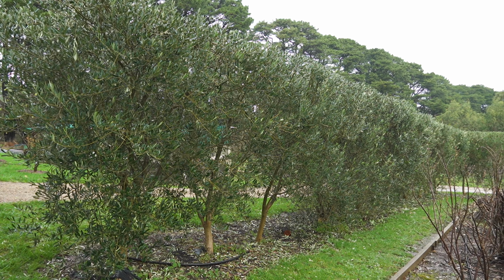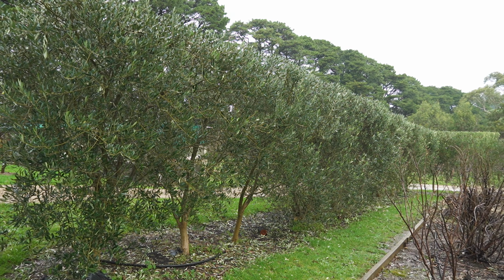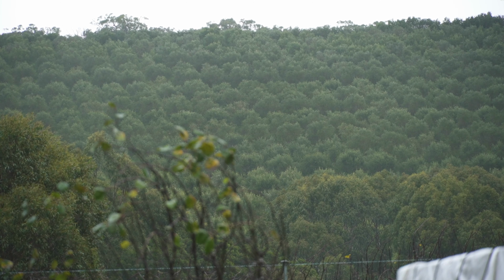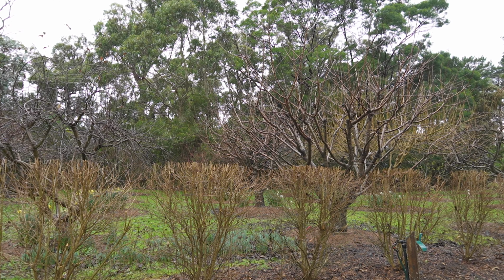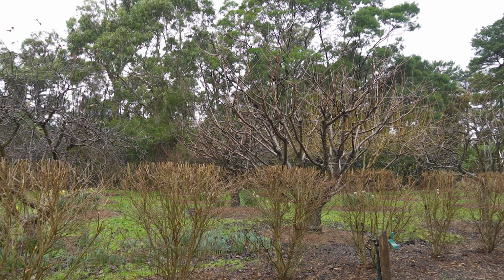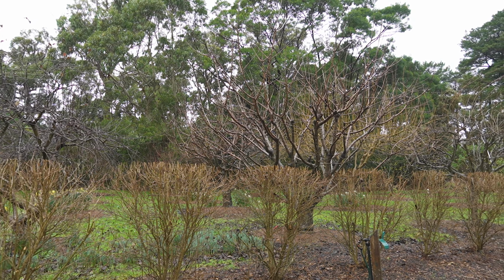So for the first 18, 20 years or so, we concentrated on the olives, and we're still making excellent quality extra virgin olive oil. But about 10 years ago, we also thought, well, how do we value add to the property? What can we make? So we looked at the history of the peninsula, and of course it's been a very big apple growing area for many generations. So we decided that we would venture into apple cider.